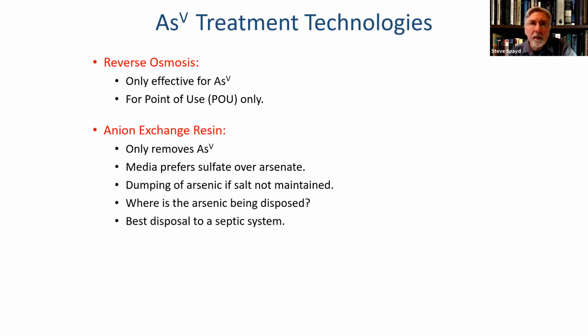We had one case where the setup was that the backwash water, the regen water from the anion exchange was going out of a pipe out to the road, and it was making a puddle in front of the house. So a high arsenic puddle in the road for the kids to play in, which was not good. And we had them redirect that to the septic system.